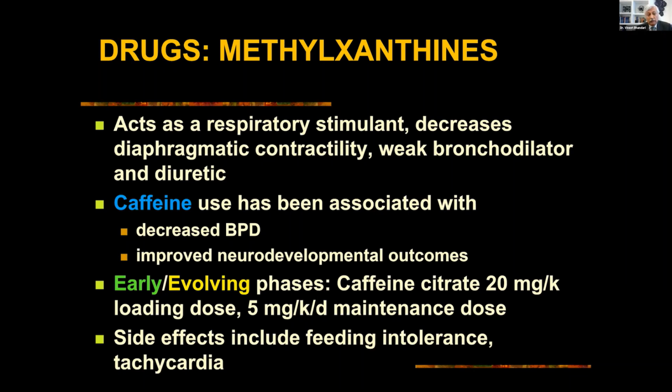So our dosing range is caffeine citrate 20 milligrams per kilo loading dose, and 5 milligrams per kilo maintenance dose. And we can go up to as high as 10, sometimes even up to 12 milligrams per kilogram per day maintenance dose. There are side effects with feeding intolerance and tachycardia, which is by definition more than 180 per minute and sustained, but it is rarely seen, and we are able to maintain the baby on caffeine, and we find that it is helpful in keeping the baby away from the endotracheal tube.